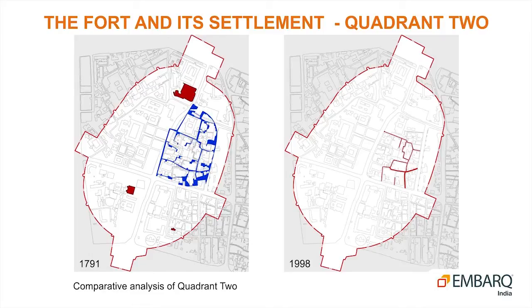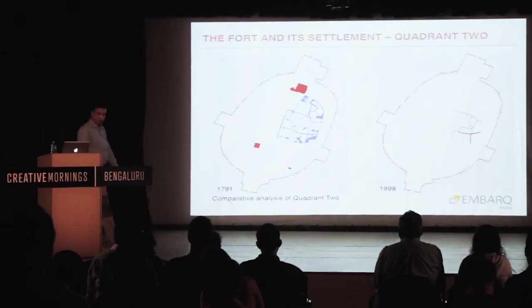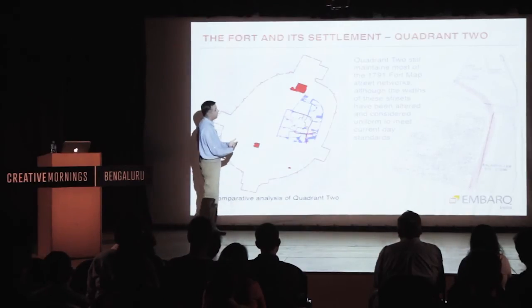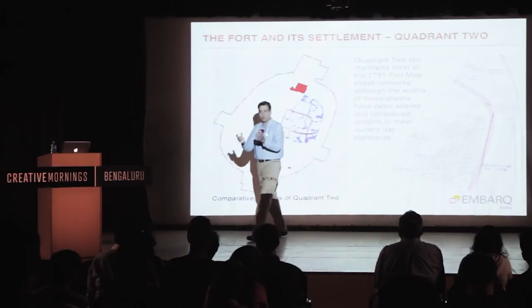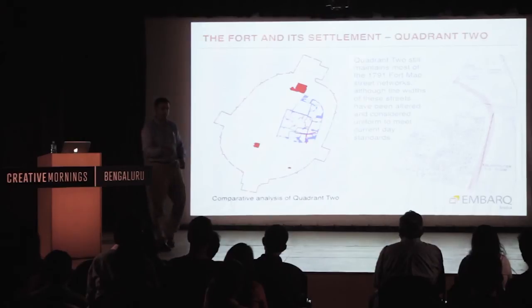If you overlay the red network over the network of the blue, which is basically your road network, you start to see that at some point these networks begin to match. And then we also said that if we superimpose, what you see in red is actually the fort wall and the moat, and what you see today is Kalaspalayam bus stand, and what you see today as Silver Jubilee Park Road is the width of the moat. So there was no other space to expand.